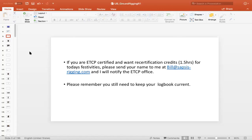And I brought this up. I added it as a topic because I think ground riggers deserve a lot more respect than they get, primarily because they don't get any. But they're the people doing all the work, and I got to respect that. So what are we talking about here?